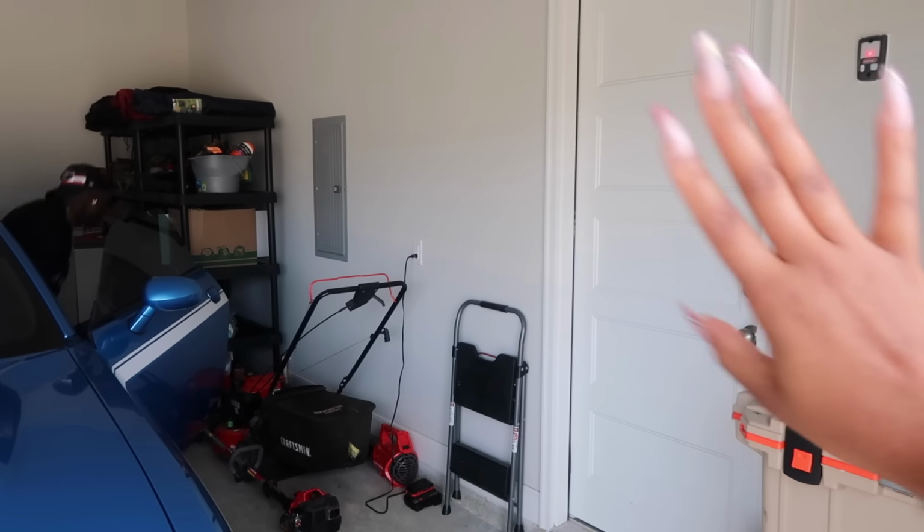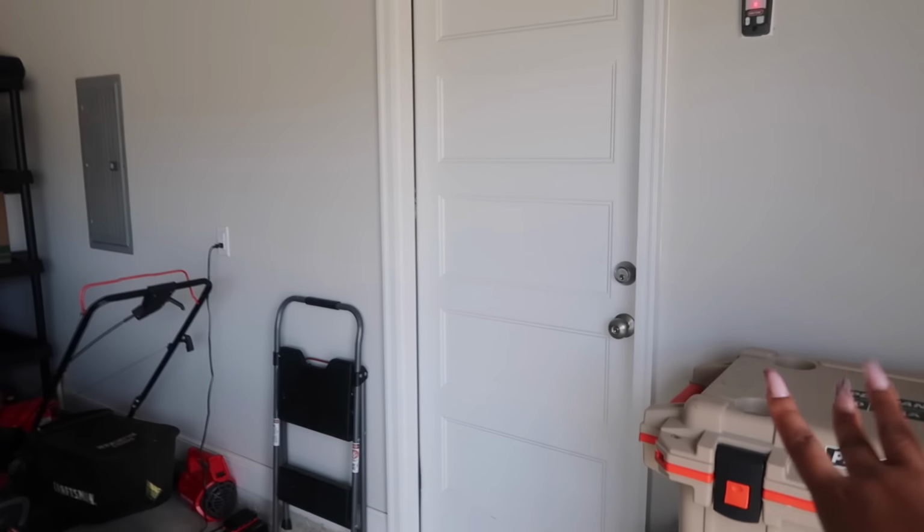Cause girl, we got a lot of drawers that need to be decluttered and some closets. So it ain't perfect, but give it a high five. We did a good job.